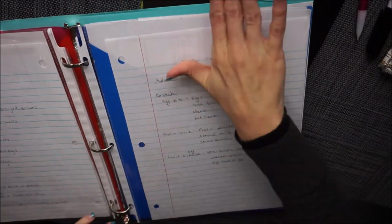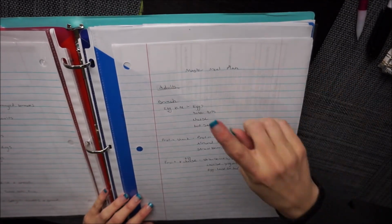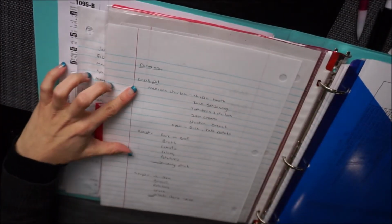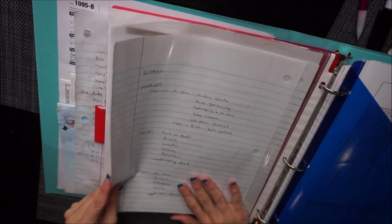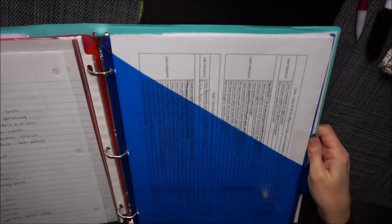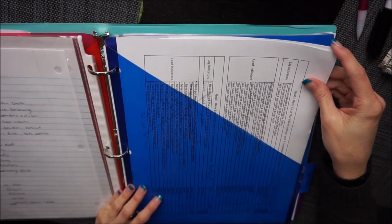And then I started doing one for the adults, and basically I just have brunch on here because I don't do breakfast. I have dinners, and most of these I just have 3 crock pot meals listed so far. So this is still a work in progress, you guys. That's how this is. So that's why we encourage you to have a lot of paper in here so you can keep adding to it. This side has just some of the goals that I was working on.